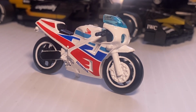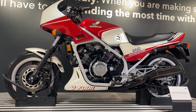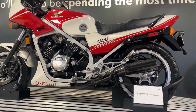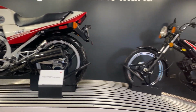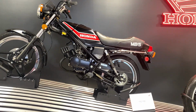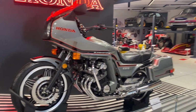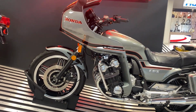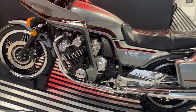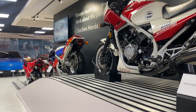We're gonna take a look at these bikes first, and then we're gonna take a look at the other cars that are behind me. Got this VF750F Interceptor from 1983. 1982 MB5. Wow, now we got a short name. And last, before we take a look at more stuff, we're gonna have to wait on that. The 1981 CBX 1000 Super Sport. Well, I don't know if they want to call it the SS, but I think that's more of another manufacturer's thing.